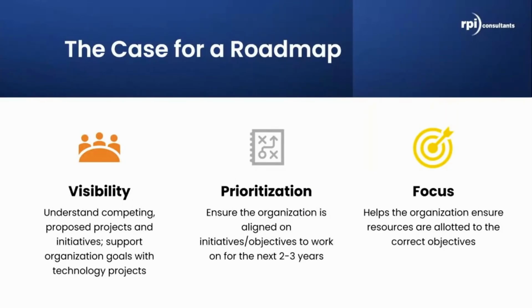So your organization understands what is out there for all, and this really would work for a technology roadmap across all applications in an organization. It helps you determine the prioritization order. As you see everything laid out, you can decide where you want to fit things based on your organization's needs. And then it helps everybody who knows what the priority is to actually focus on that one goal, whether it's an initiative, a project, or an actual implementation of software.